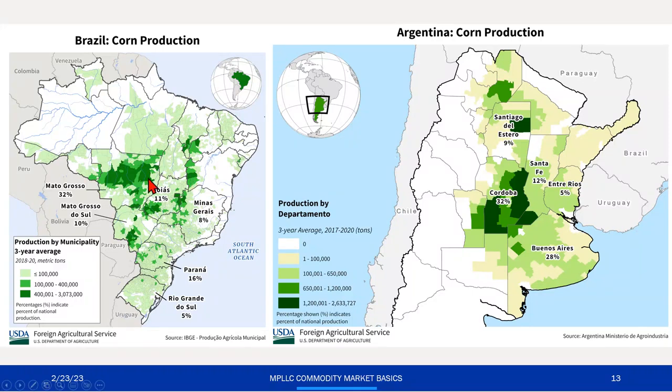They will plant some first season corn down here. But then when they harvest the beans, which they are doing as we speak, as soon as they're done harvesting beans, they will plant what they call the safrinha corn crop. Safrinha is Portuguese for little, but it's not little anymore. That second corn crop that is seeded and grown after the soybeans are harvested, that crop is getting planted right now, actually accounts for over 70% of Brazil's corn production.